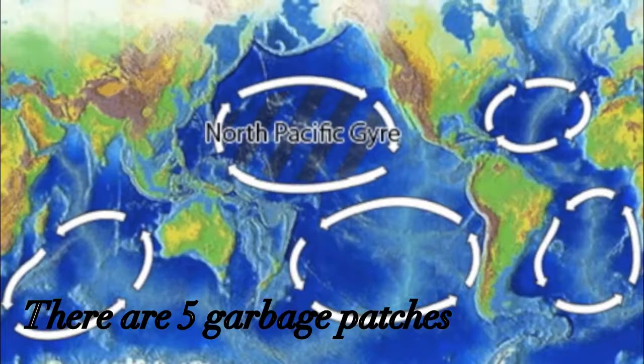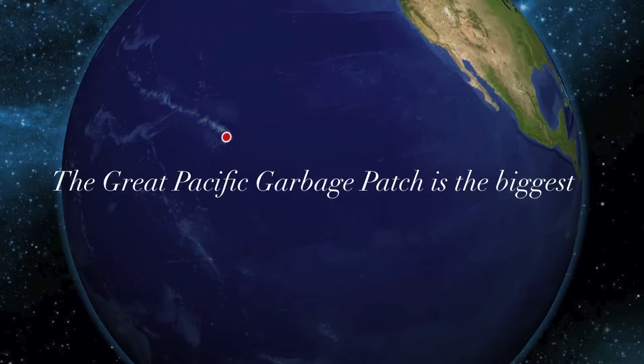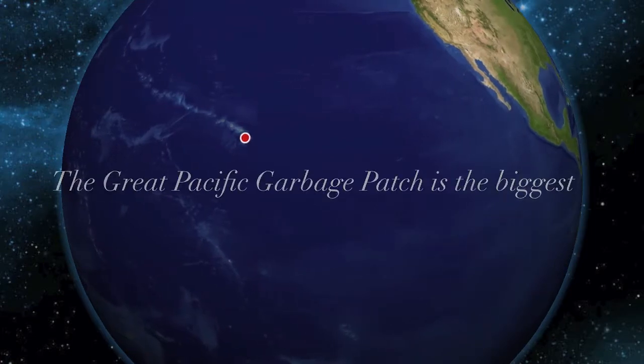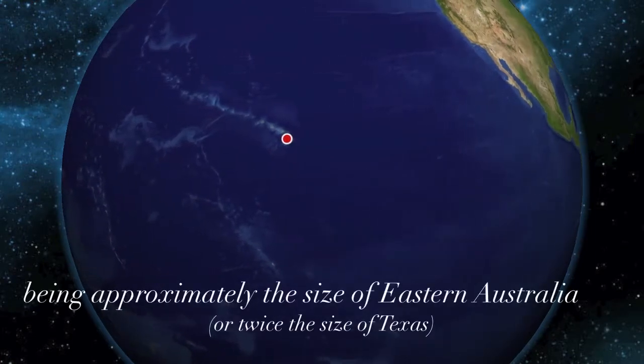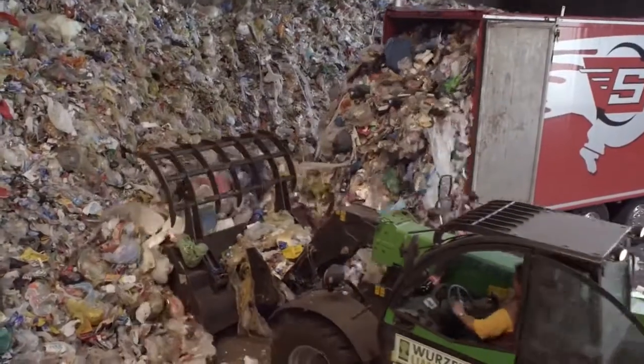There are 5 garbage patches. The Great Pacific Garbage Patch is the biggest, being approximately the size of Eastern Australia, or twice the size of Texas. The garbage collects in rivers before flowing out into the oceans.